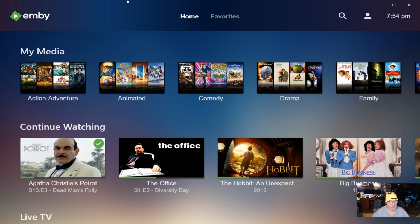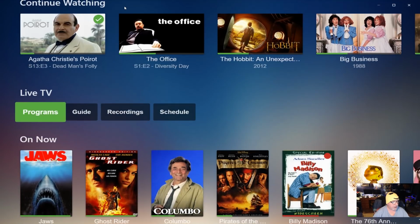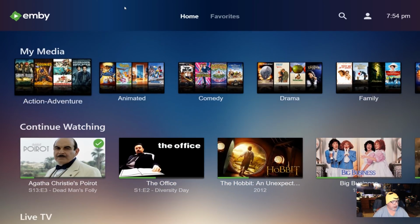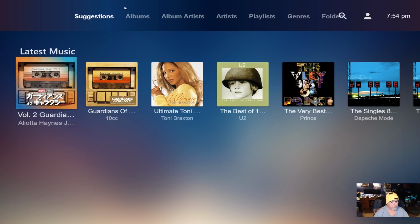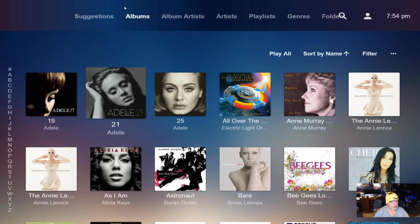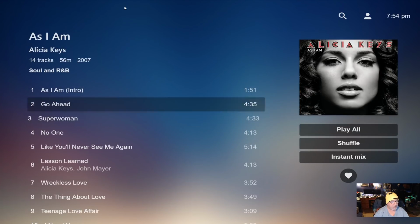It's very similar to the Plex media player, and using my arrow keys here, I can scroll up and down, so I can go to my guide, recordings, schedule, on now, next up. And if I go over to my music, you remember one of my complaints was the interface for music on the Roku wasn't that great. But on here it's pretty darn good. So if I go down albums, I can go into the individual album. I can select one of these items.